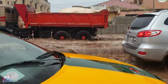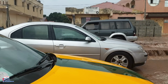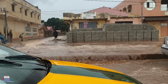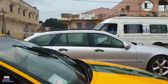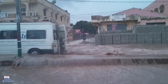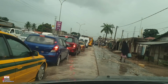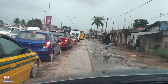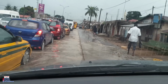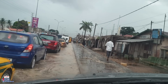All right, so we're gonna keep driving forward and see how it's like at the main junction of Churchillstown. Usually that's where the water flows more. This is too much. This is really too much. So I guess we really need to work on our drainage systems.